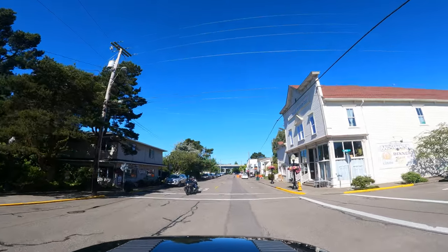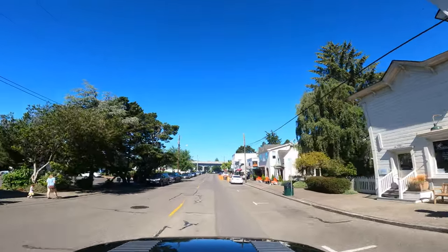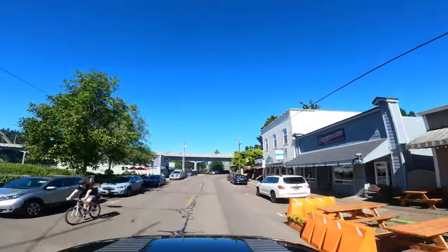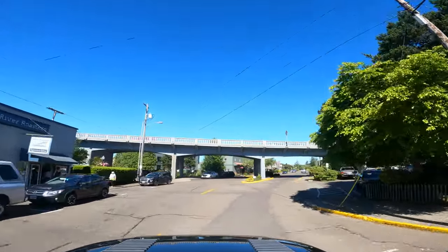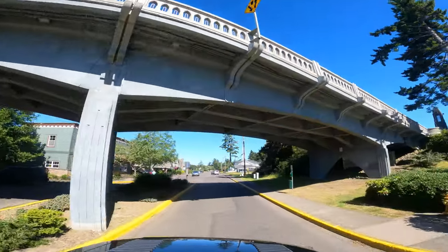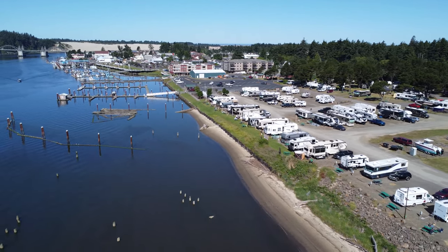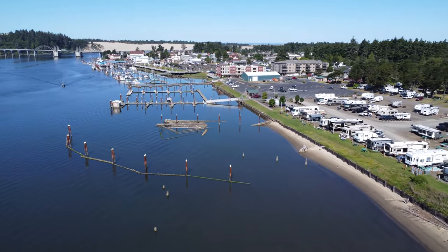People often ask if it's windy there. That seems like a common question, for whatever reason. And yes, it can definitely be windy in Florence. That's how you get those massive sand dunes, a fair amount of wind building those up. It's not windy everywhere, though. If you're right along the Oregon coast, oceanfront, you're going to run into some wind for sure. But if you're inland a little bit, or over by the Siltcoos Lake, it's probably not a whole lot windier there than anywhere else along the Oregon coast.